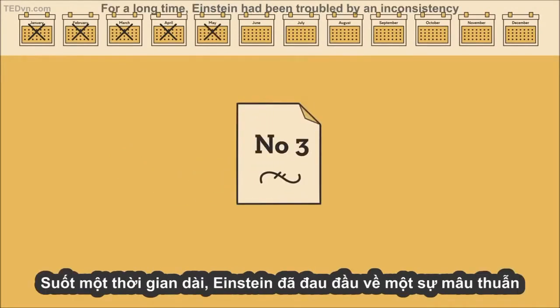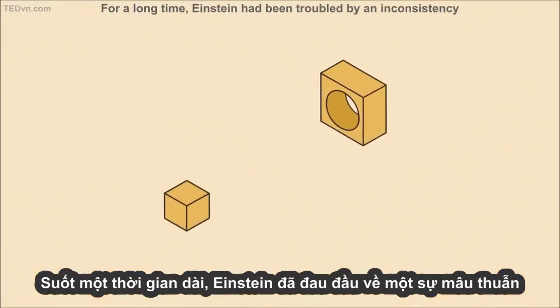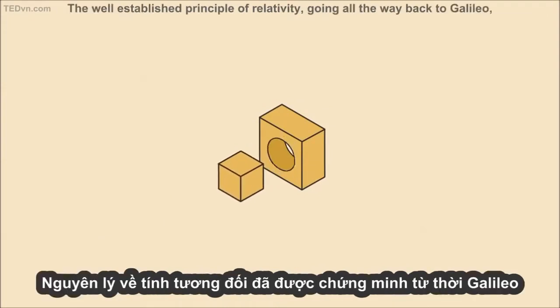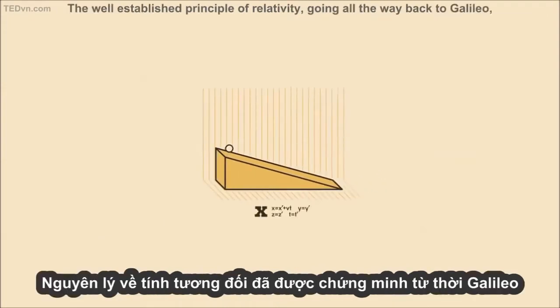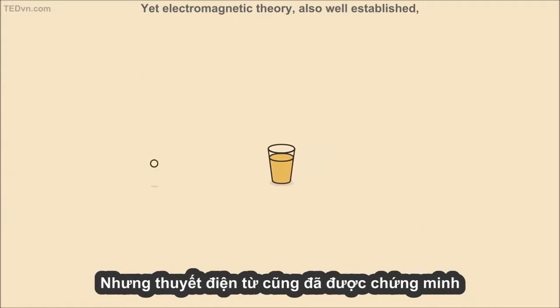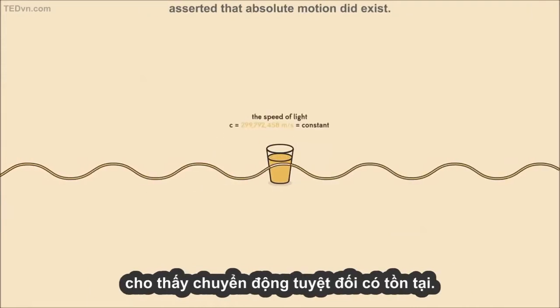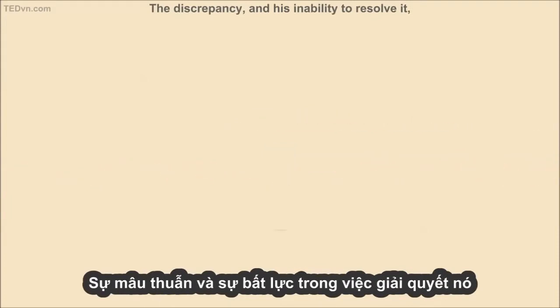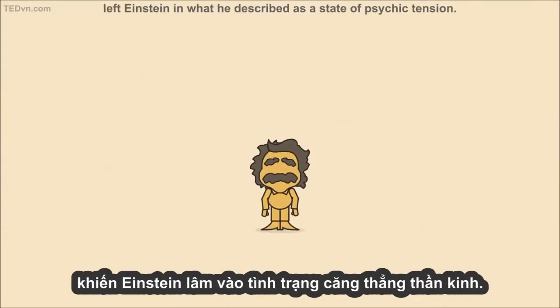For a long time, Einstein had been troubled by an inconsistency between two fundamental principles of physics. The well-established principle of relativity, going all the way back to Galileo, stated that absolute motion could not be defined. Yet electromagnetic theory, also well-established, asserted that absolute motion did exist. The discrepancy, and his inability to resolve it, left Einstein in what he described as a state of psychic tension.